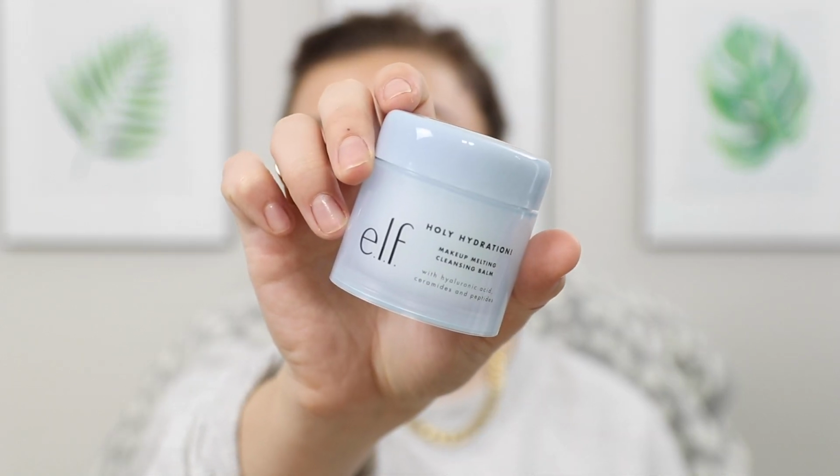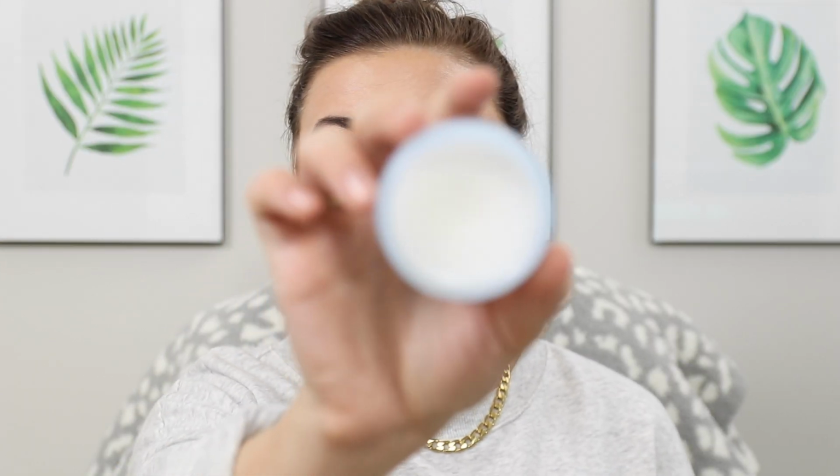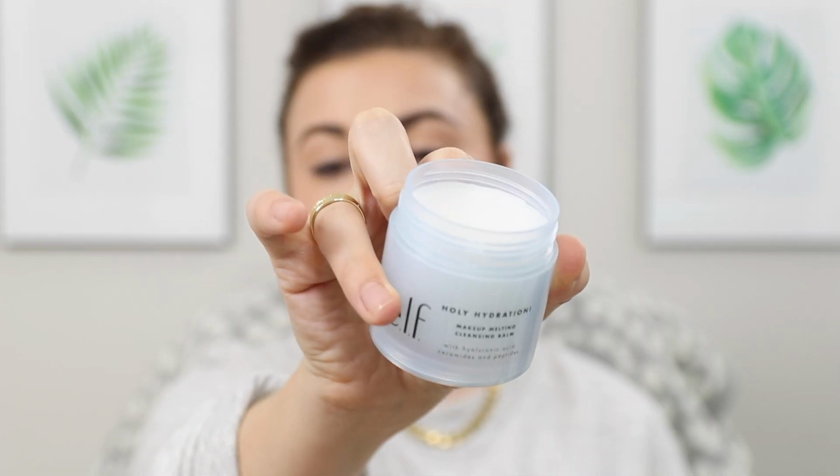The first thing that I love is a makeup melting balm. It's called their Holy Hydration Melting Balm, and I love this so much to take off my makeup. So this is a brand new one. I just bought it, but it is like a hard balm like this, and it actually comes with a little scoop, but unfortunately it doesn't fit inside of here, so I never use that. I just use my finger and take a little bit out, probably like a dime size, and it just melts away all of your makeup, and it is so nice. I love using this for double cleansing. I always double cleanse at night, take off my makeup with something, and then I also go in with a cleanser just to make sure my face is really nice and clean.